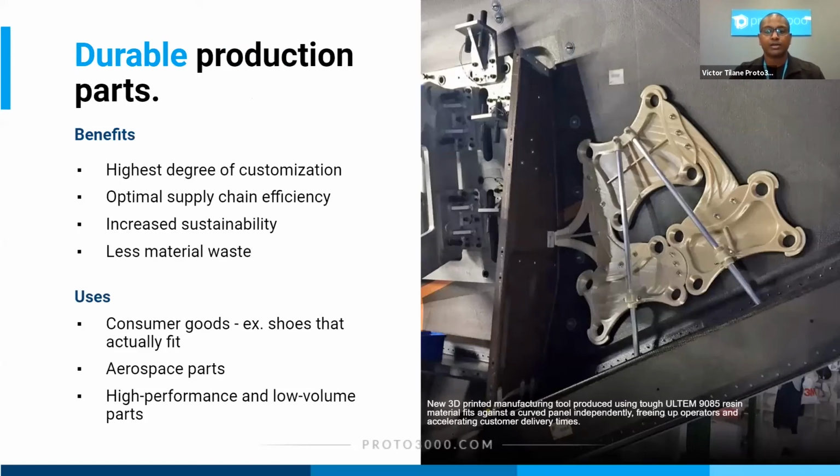Now, durable production parts has been the goal of additive manufacturing from day one. However, technology is just coming around to offer high degrees of customization and optimize the supply chains by having parts that are, first of all, as good, if not better, than the original parts that they were making with their classical technologies, and also made with materials that are very flexible. So we can make parts that are clear to opaque, flexible to rigid, or anything in between. We can even make parts with multiple materials as well.